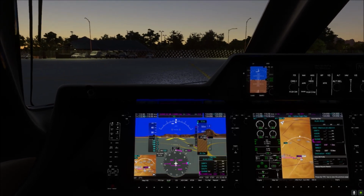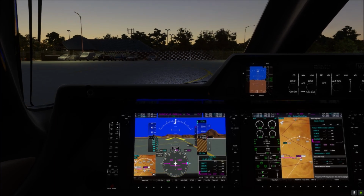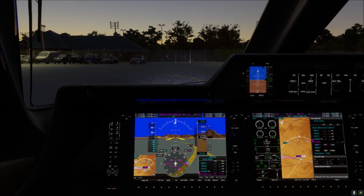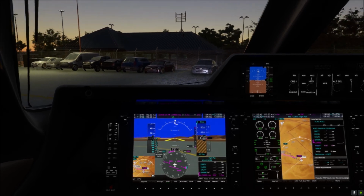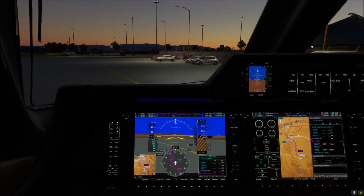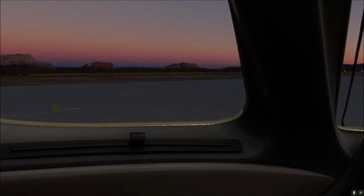There we go. I think this is where the cafe is. Yep. And we'll see if we can find a parking stand. This is probably for light aircraft, but you know, we're in a simulator, so we can do as we please. There we go. And there we go. We'll take that one there.